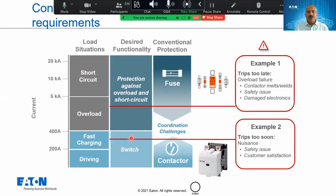As we move into high voltage situations, two of these situations could occur. One, there is a sudden spike in overload or short circuit, and the fuse will take time to respond. It responds at a delayed time, typically around a couple of seconds, and that would cause an overload failure. Basically, it will cause the contactors to weld or melt, which could become a safety issue, and it can damage the electronics before we realize that there is a failure.